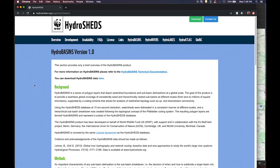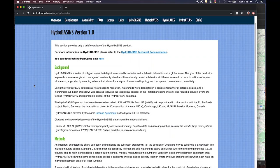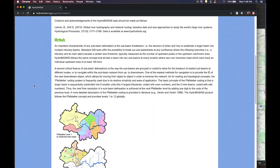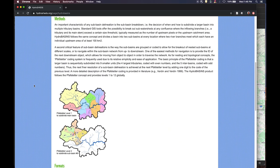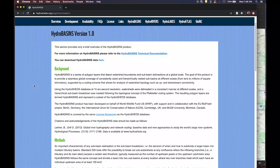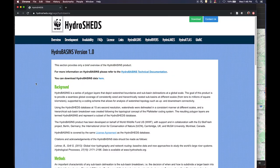And within the HydroBasins, which we will be using to delineate our river basin, there's also a lot of information on the methodology they used to delineate all the sub-basins within each basin. So I highly recommend you explore this more on your own. For the sake of this demonstration, I'm going to move on.